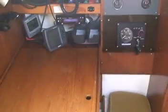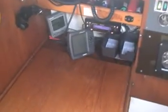This is a 2-cabin, 1-bathroom yacht, which is very reliable, fitted with a Yacht engine.